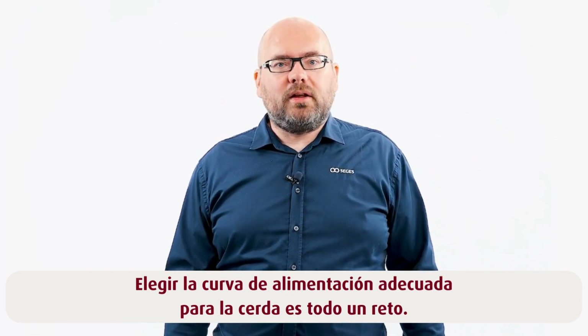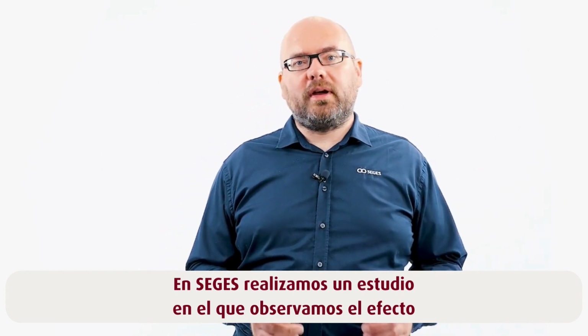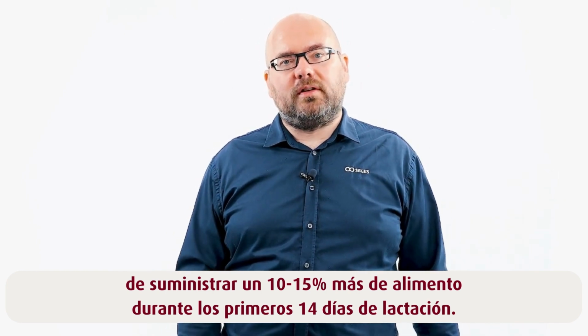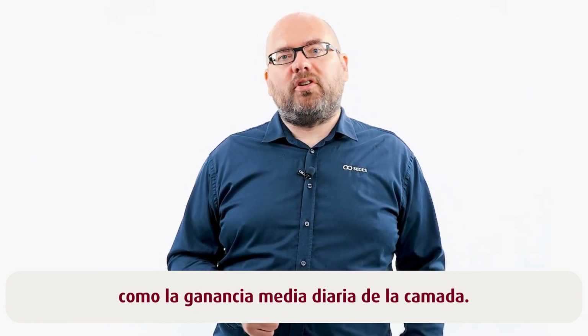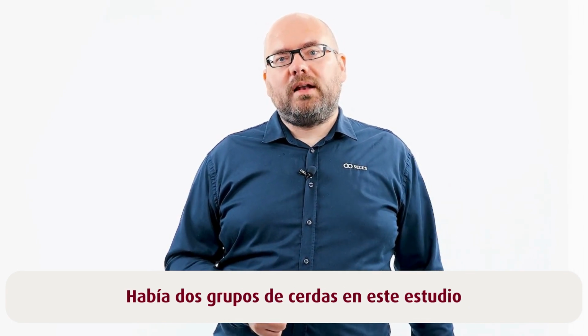Choosing the right feeding curve for the sow is a challenge. In Segis, we did a study where we had a look at the effect of providing 10 to 15% extra feed within the first 14 days of lactation. In this study, we observed both the number of weaned piglets per litter and the average daily litter gain of the litters. We had 2 herds in the trial.